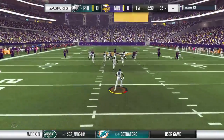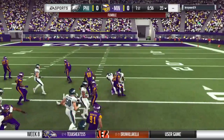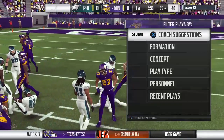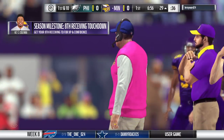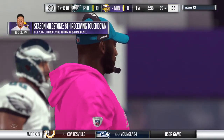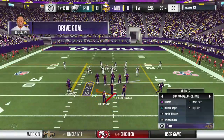Broadcasters, Brandon Gaudin and Charles Davis. And look at this. Right away, a loose football. And they will take over at the 29-yard line. Tonight, we begin Week 8 with a good matchup for you here between the Philadelphia Eagles and the Minnesota Vikings.